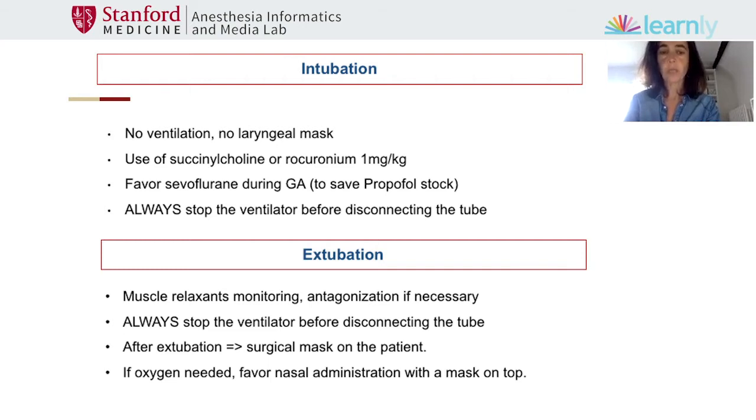Each time you have to do any manipulation or change the position of the patient, you always stop the ventilator before you disconnect the tube to avoid any spreading of particles in the room. Extubation is the most critical situation because it's when you can spread particles and potentially virus. So we antagonize the muscle relaxants that we've been using. Again, we always stop the ventilator before disconnecting the tube. There are only two persons in the room, the anesthesiologist and the nurse anesthetist, fully equipped.